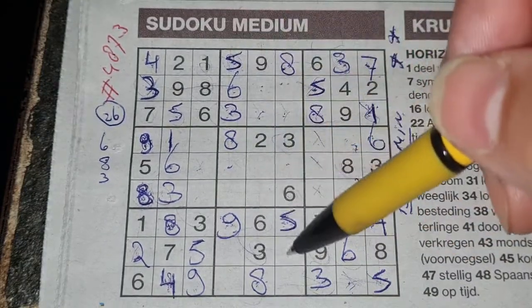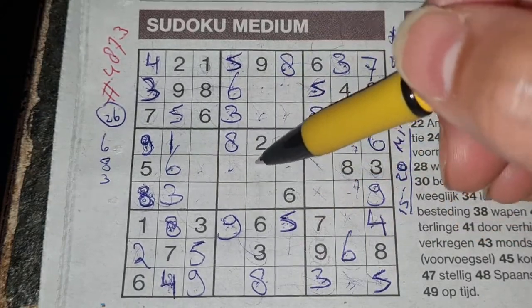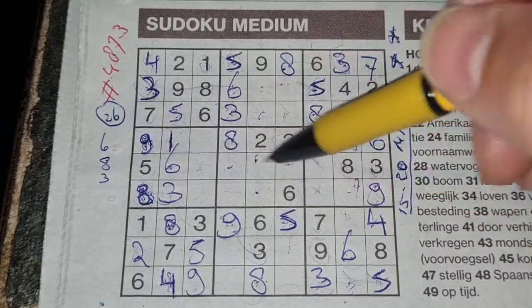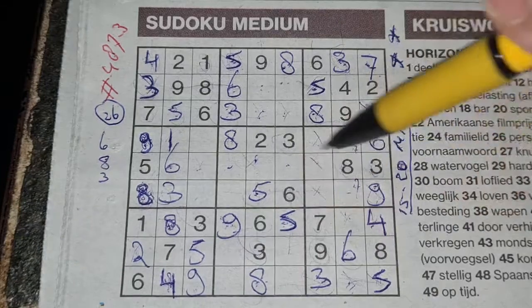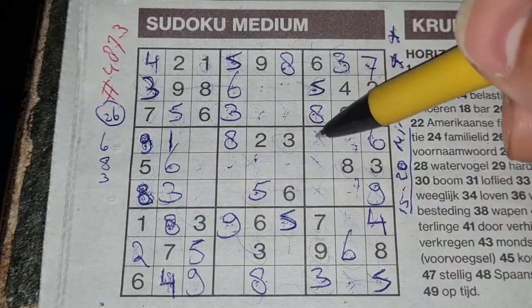5 in this column, 5 in that column. So the column between, the middle column, the only 2 places left for the 5 should be here or there. We see here 5 in the middle row, so no 5 there. 5 should be here. 5 in this row, 5 in the middle row, so the row above, the only 2 places left for the 5 should be here or there.